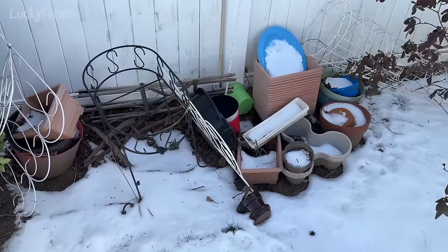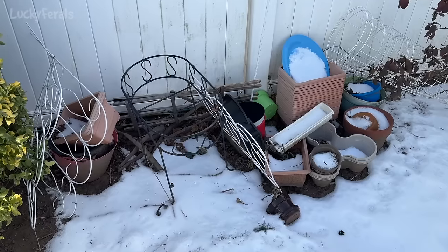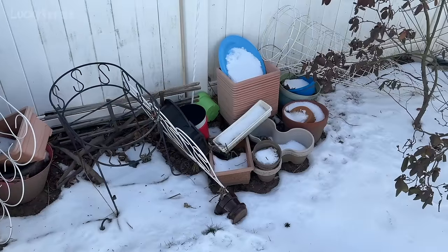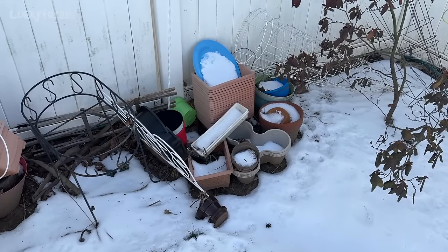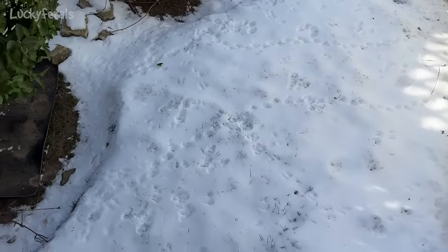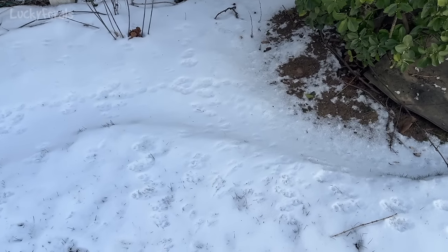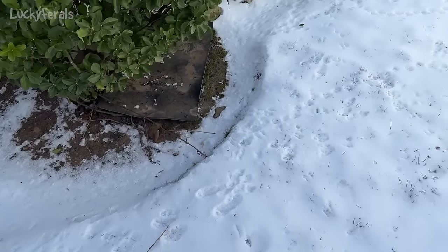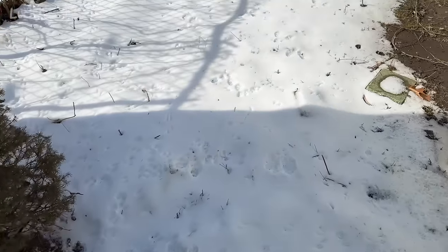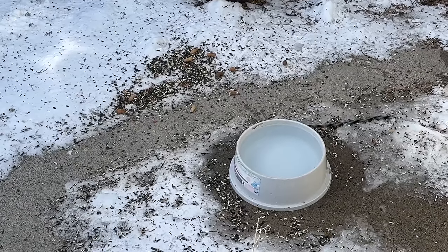So this is all stuff that used to be just kind of piled near my garden area behind my garage. And when I had them clear out that area, this is where they put everything. And it is kind of blocking access to the bottom, which is fine with me. Over here, we could see there are quite a few tracks in the snow. There's tracks here in the snow, and then there's tracks here in the snow, quite a few over here. It's about 12 p.m. and I just put some fresh birdseed out and some water in the heated water bowl.